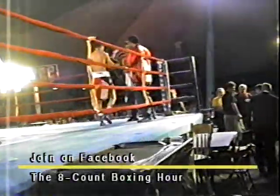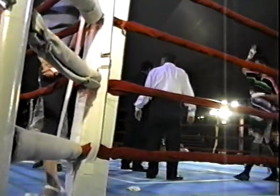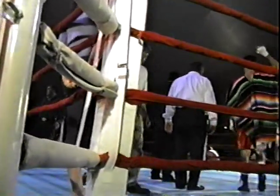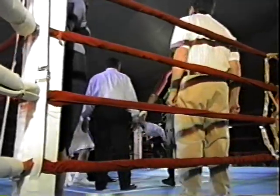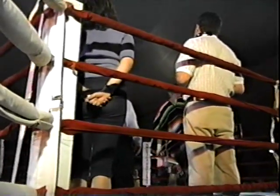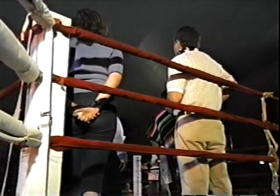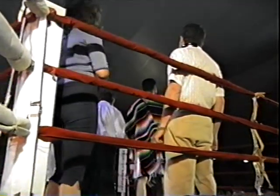Ladies and gentlemen, gracias. Unanimous decision, decisión unánime en esta pelea de 6 rounds. Tarjeta del señor Sanz, 60-53, 60-53. Tarjeta del señor Martínez, 59-54, 59-54. Tarjeta del señor Sánchez, 60-53. Ganador, decisión unánime. Unanimous decision and winner, Jeffrey Resto.